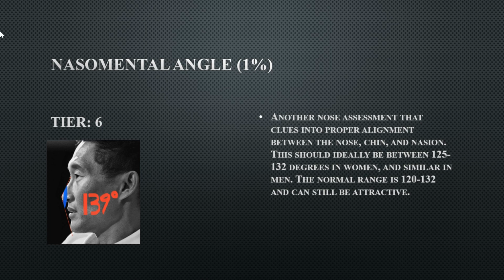All right, so the nasal mental angle is a tier 6. So this is a little bit different. It's like the exterior version of the nasal facial angle. And usually you want to get around the 130 range. His is at 139, so it's a little bit far off from it. And he will get a tier 6 for it.